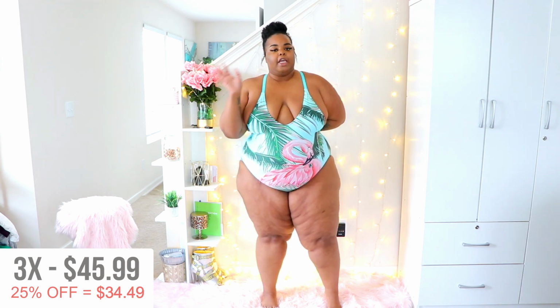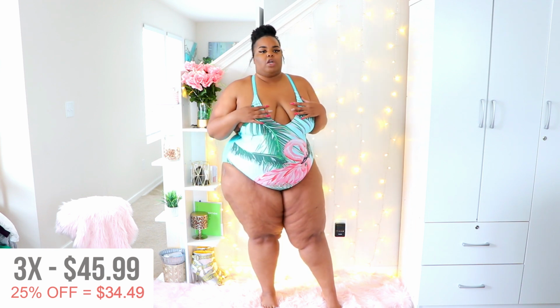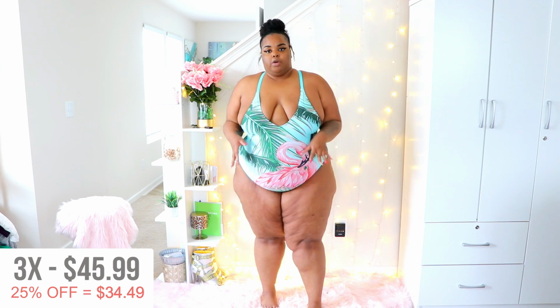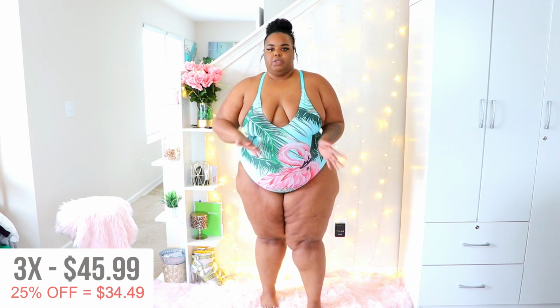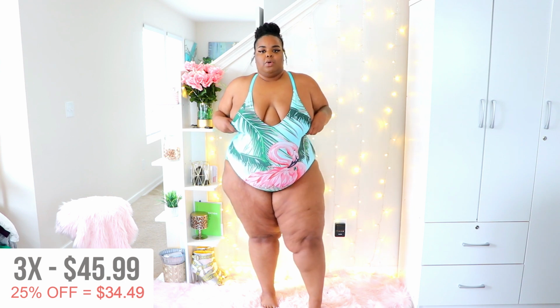But like I said, we just randomly kind of started it, so it's okay right now, but it's gonna be popping in a minute. So this is my first time trying a one piece, like real bathing suit material. Like last time I tried a one piece, it was the last like stretchy material. So this one here, it's a cute one piece.